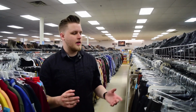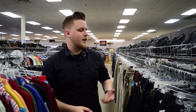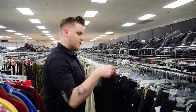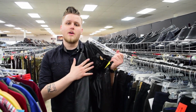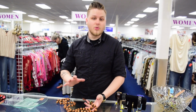So the kind of things that I look for in a place like this is something that would be expensive, new, or would be really hard to come by, really hard to find out in the wild. So these leather pants fit the bill perfectly. I don't know what I would use them for, and they are way too small for me, but potentially this is something that's expensive, hard to find, and you can find it here for super cheap. So this is absolutely perfect.